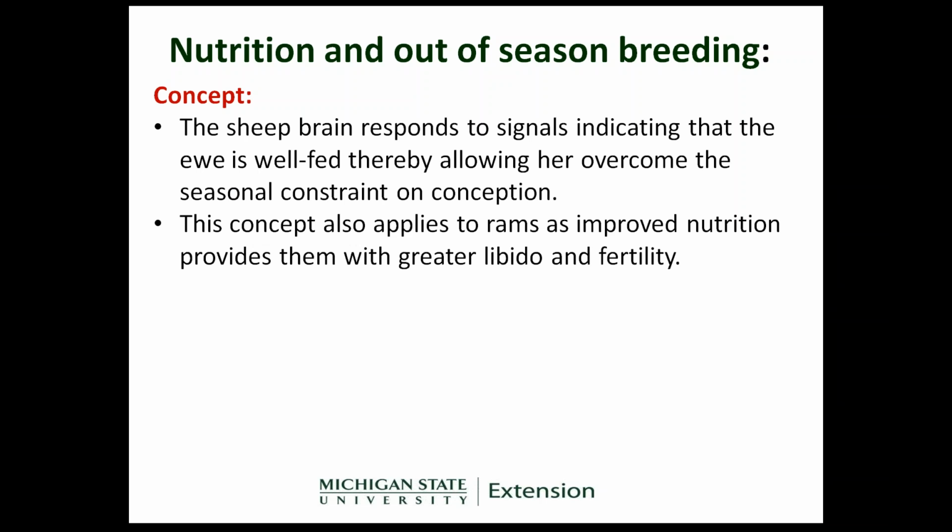Yeah, I'll pick that up in just a minute. In a related way, I'm going to talk not just about flushing, but also how nutrition improves out-of-season breeding.